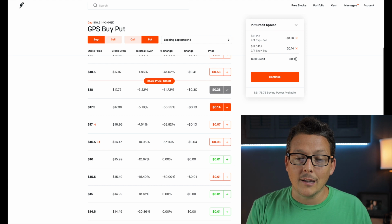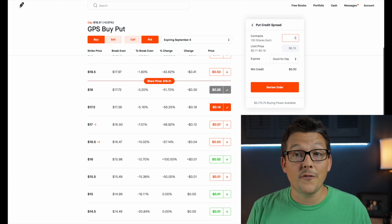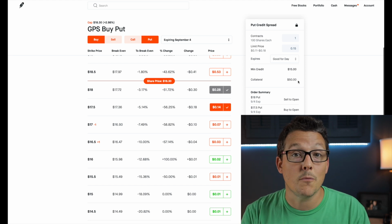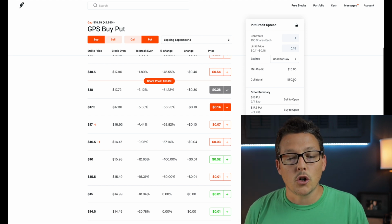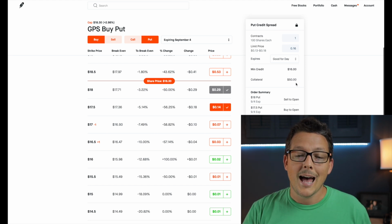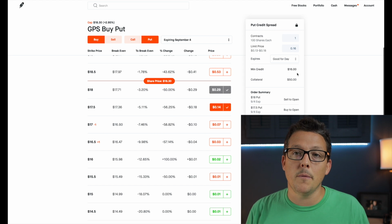This now is your max profit. So what you've done is you've diminished your profits down, but you've also mitigated that downward loss. If we look, the collateral needed for this is only $50. Okay, all it is the difference in spread, and that's not even your max loss. Your max loss is going to be that difference in spread, the collateral that Robinhood is going to keep, as well as minusing the premium that you collected.